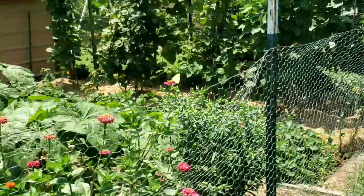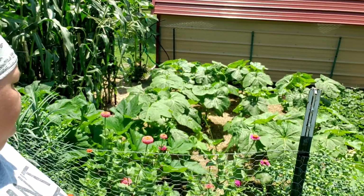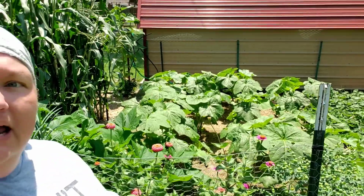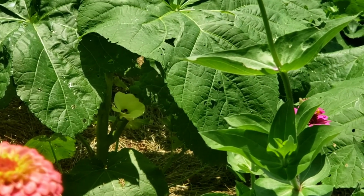Doing her thing. Look how much this okra has grown, guys. It's up to my waist. Very, very big. And one has a bloom. Let me show you. We're going to be getting okra in the next few days.